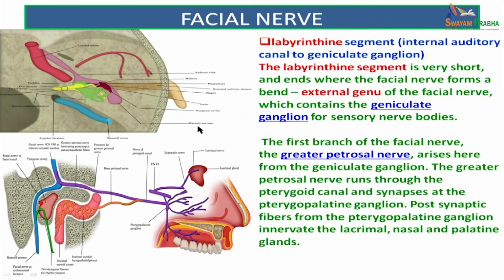The labyrinthine segment is from the internal auditory canal to the geniculate ganglion. This is a very short segment and ends where the facial nerve forms the first bend, called the external genu. This external genu also lodges the geniculate ganglion, for sensory nerve bodies. From the geniculate ganglion, the first branch of the facial nerve, the greater petrosal nerve, arises.